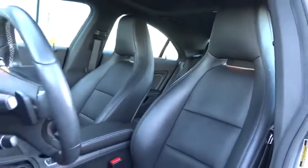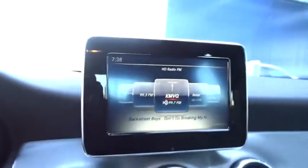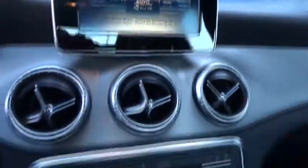stereo radio, climate control. This vehicle is Carfax certified one owner and qualifies for the Carfax buyback guarantee. Come see the car for yourself.